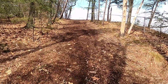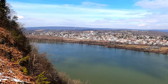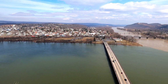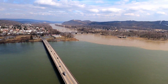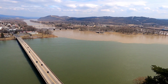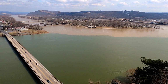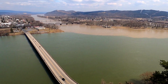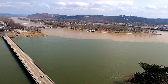More straight up climbing here on this deer path, which is exactly what I expected. Here we go, another overlook. Northumberland, Route 15 bridge. And look at this, I'm going to zoom in, but the north branch coming down on either side of Packers Island is a muddy brown color. And there's a distinctive line right across here where it merges with the bluer west branch of the Susquehanna.